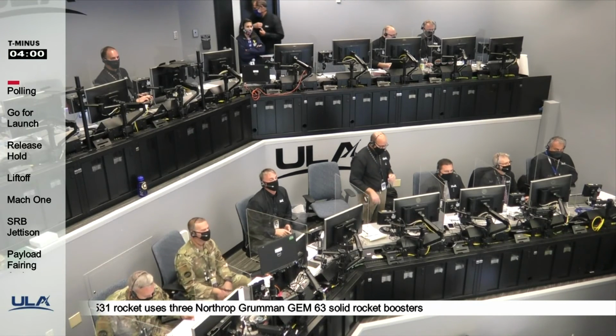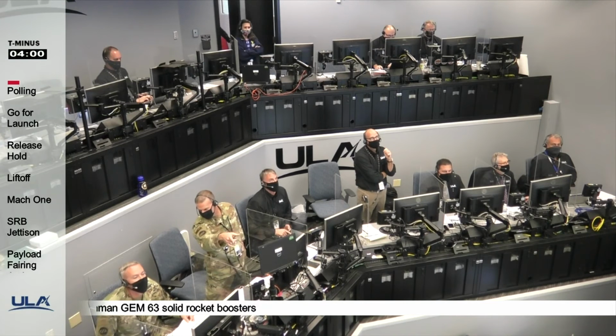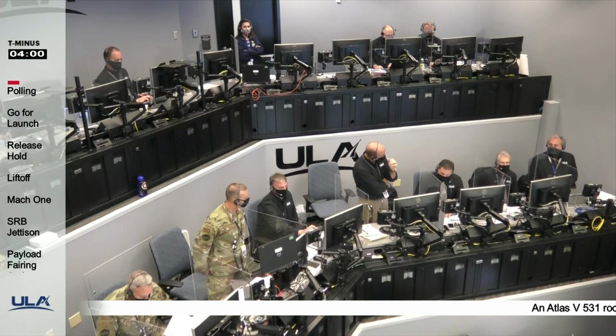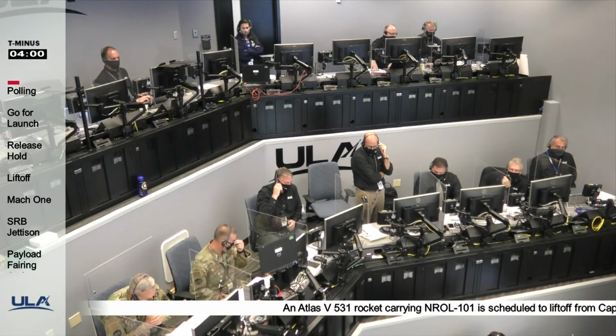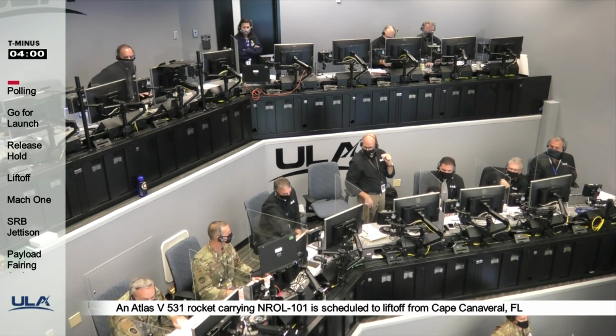LC switch to the ready position. All steps are complete prior to the status check. L minus 8 minutes.